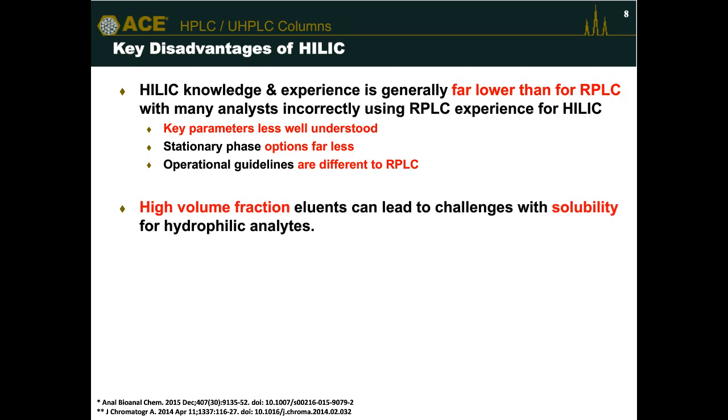Before I go on, I should mention that stationary phase options are fewer, but I will show that there are plenty of phases available to do some very good method development. Another challenge is the high volume fraction eluents that can lead to challenges with solubility for the very polar analytes, and also keeping them solubilized. So more of this later. And actually, solubility can often be the primary reason why people are put off by HILIC.